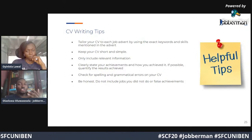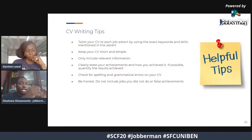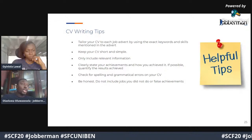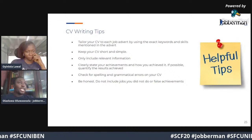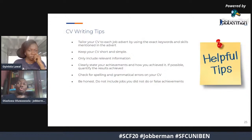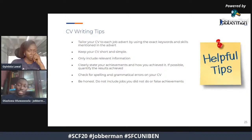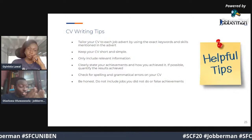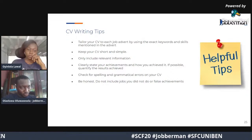And that's why you need to study the job description. And we say this a lot. If you want to apply for a particular role, you should think like the employer. The employer is looking for who will add value, who has some kind of skills and some kind of competencies. And those things are usually put in the job description.